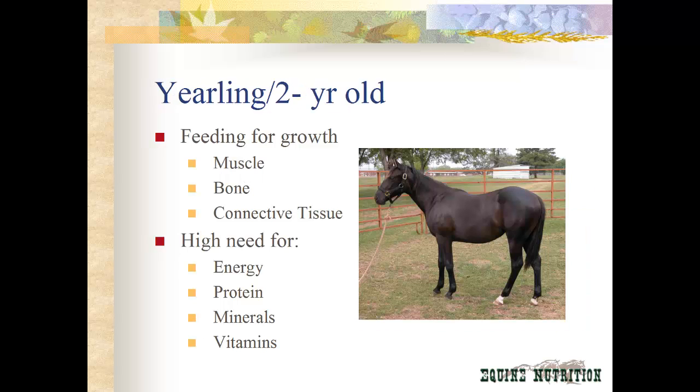So now your yearling to 2-year-old. There's not much difference between a yearling and a 2-year-old. However, 2-year-olds can more effectively process forages and may become fat on the same amount of concentrate as they had as yearlings. So if you're feeding your 2-year-old the same amount of grain as you're feeding him as a yearling, you need to assess his body condition score on a regular basis to make sure he's not getting too fat, simply because his digestive efficiency has increased in that year. A yearling requires around 12.5% good quality protein. A 2-year-old requires around 12% protein. So there's not a whole lot difference in the protein needs between your yearling and your 2-year-old.